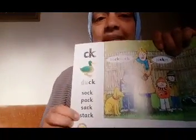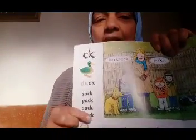Yeah, and stack. When you stack something, you pile things on top of each other. Like here, I have a stack of books. Yeah, a stack of books. Lots of books on top of each other is a stack of books. Now, have you all got your partners? Turn to your partner and say, that's a stack of books. Okay. Next sound.